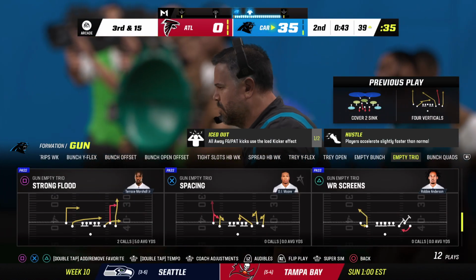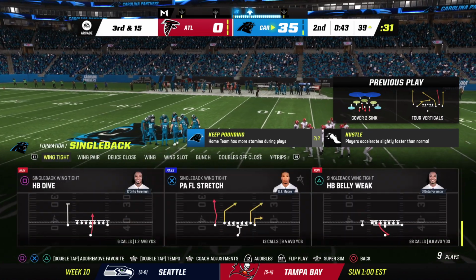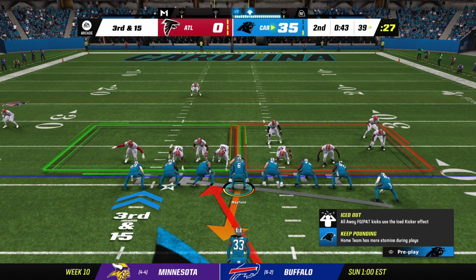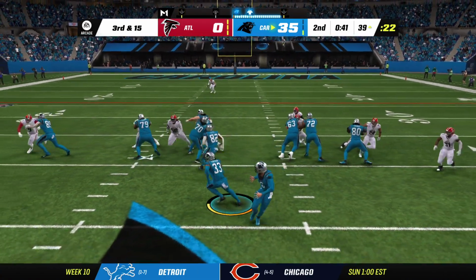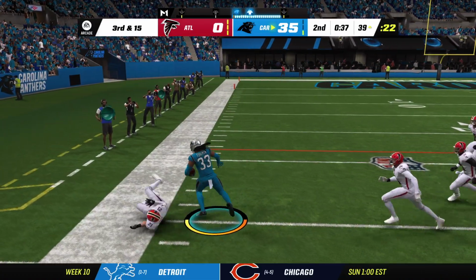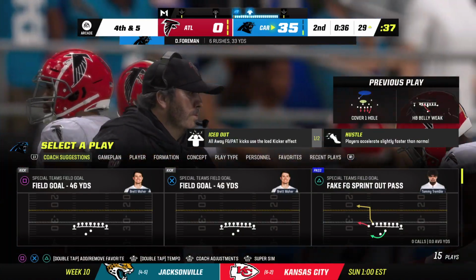The Falcons and Panthers, of course, division rivals, but it wasn't a great year for either offense last year, that's for sure. Look at the final numbers. The Falcons, they were 29th in the league in total yardage. The Panthers were 30th. Certainly both looking for an uptick here in 2022. Now Foreman. And he is out of bounds, but not before he's inside the 30.